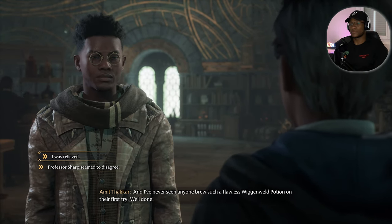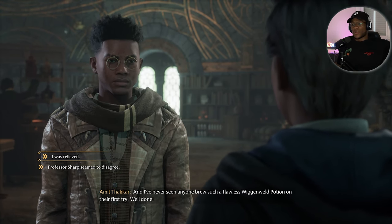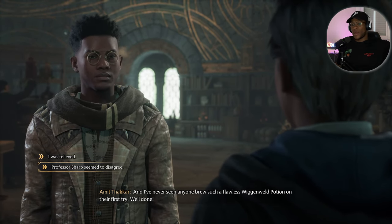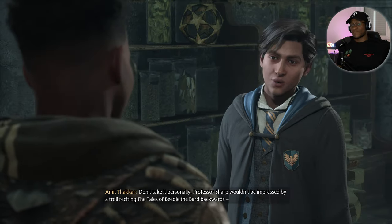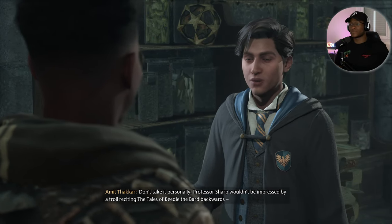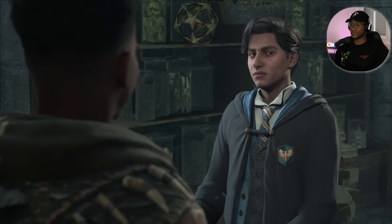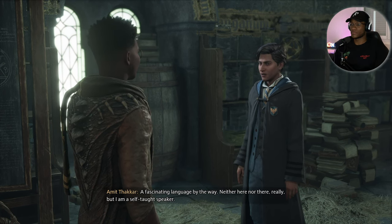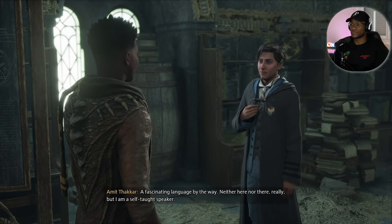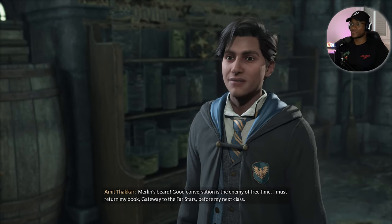Hmm. Professor Sharp seemed to disagree. I was relieved. Professor Sharp didn't seem as impressed as you are. Don't take it personally. Professor Sharp wouldn't be impressed by a troll reciting the tales of Beetle the Bard backwards. And in gobbledygook. A fascinating language, by the way. Neither here nor there, really, but I am a self-taught speaker. Merlin's beard, good conversation is the enemy of free time.